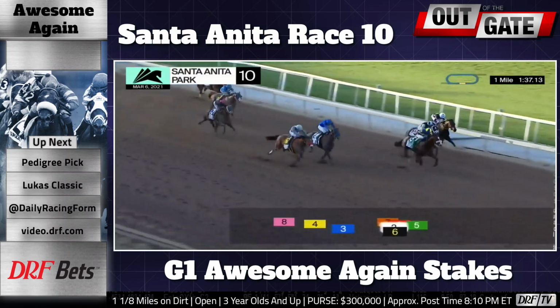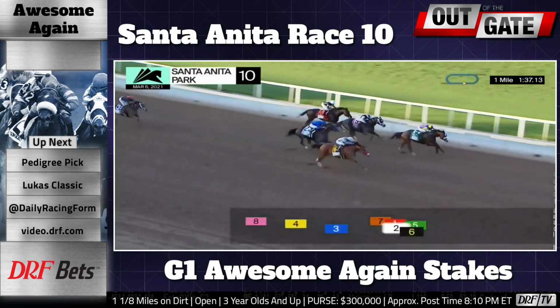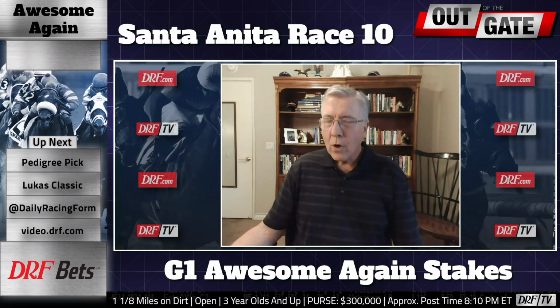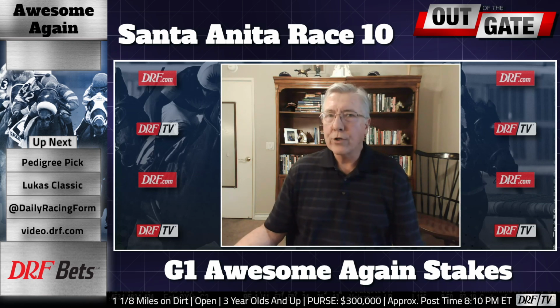Idle was coming in off a couple of tough trip losses under a different jockey, but with Rosario aboard, boy, there's Express Train running his heart out. But Idle at 1 1/4 wears him down in deep stretch. Now, Idle had a setback. He went to the farm. He took some time off. This is his first start since March.